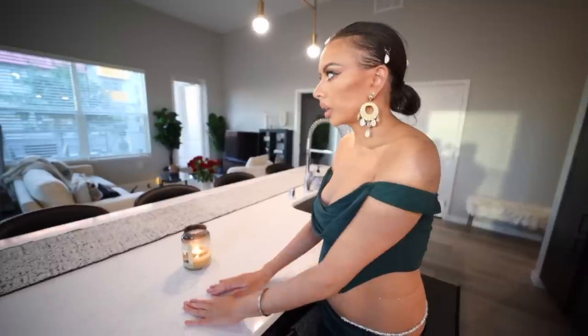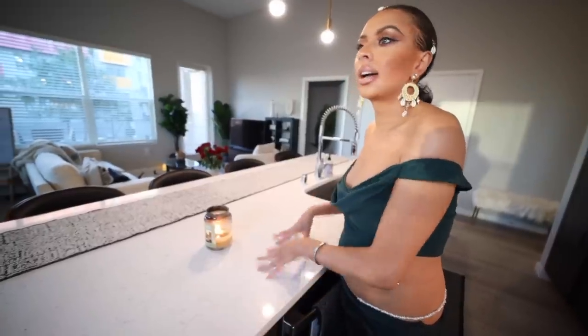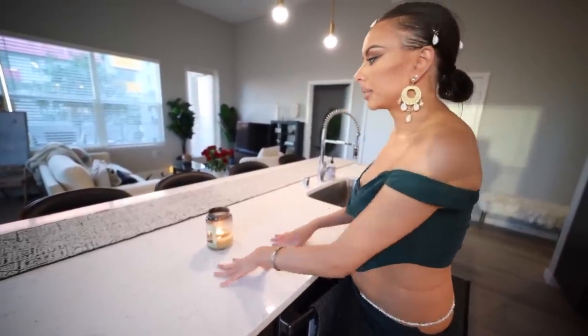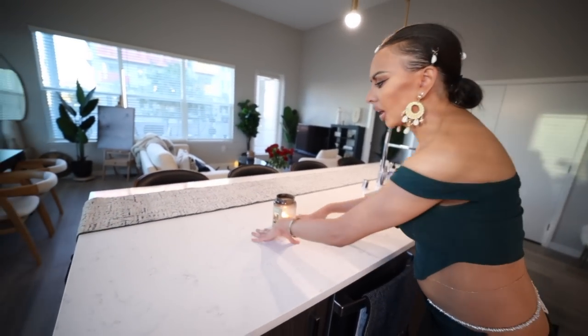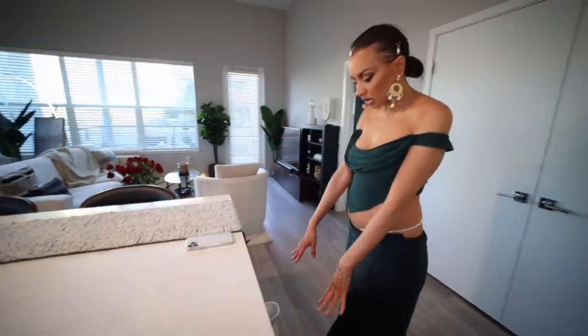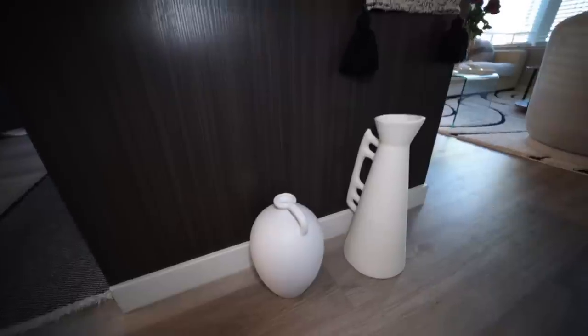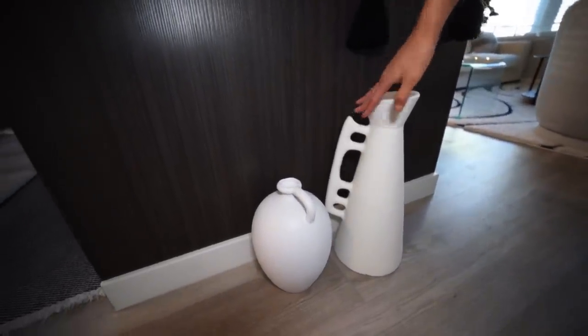Now, in the same breath, keep it simple. There's a term going around right now called legome, and that means not too much, not too little. So I feel like this is a little bit of a too little space, so I want to put something here, but even putting a few books to put your candles on, that's perfect. Oh my gosh, right here, I forgot about these vases and vessels here. Everything, I just wanted to look very organic and very prehistoric in a way as well.